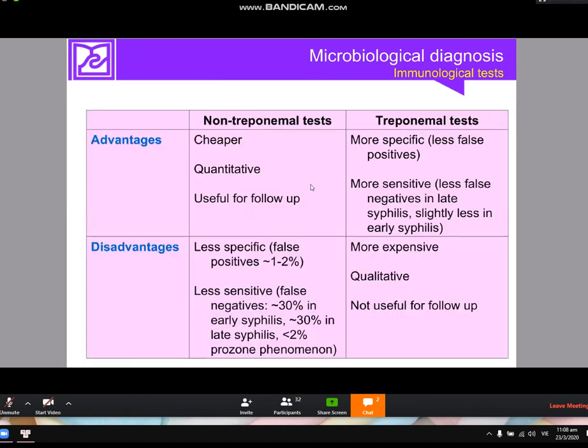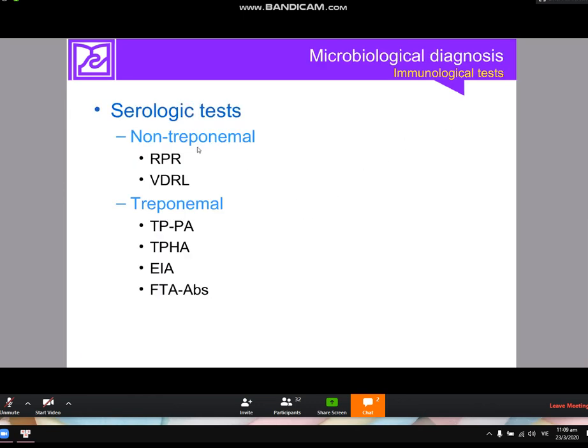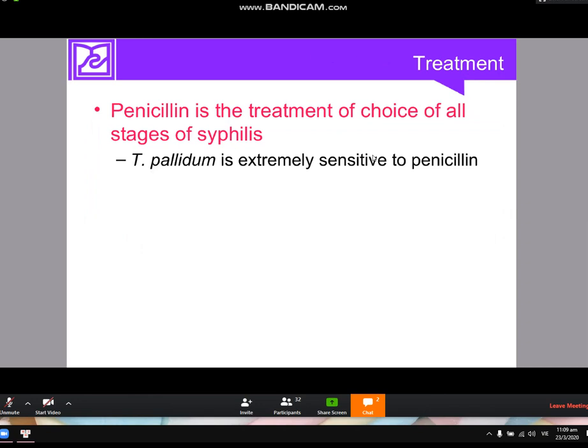Just to tell you that we have 2 types of tests to detect antibodies in the patient. We have non-treponemal tests and treponemal tests. Non-treponemal tests are cheaper, but they are less specific and less sensitive. Treponemal tests are more specific and more sensitive, but also more expensive. For the diagnosis of syphilis, we usually perform 2 tests, one non-treponemal and one treponemal. I hope that you study this in detail in infectious diseases, because we have many non-treponemal and treponemal tests.